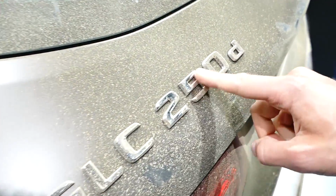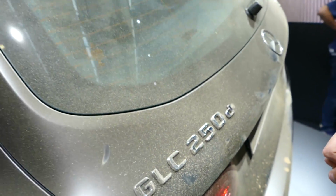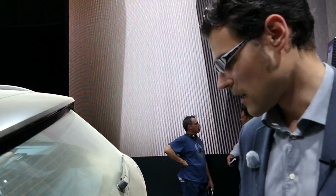So, by the way, we see here at the back part, it says 250d. Yeah, 250d, let's clean it a little bit, 250d. I think this one will be sold quite often because it's a stronger diesel. Now they all start with the all-wheel drive. As I said, later on there will be some new entry versions.